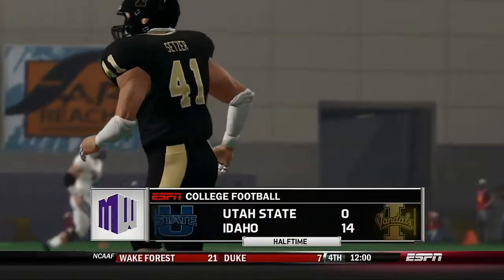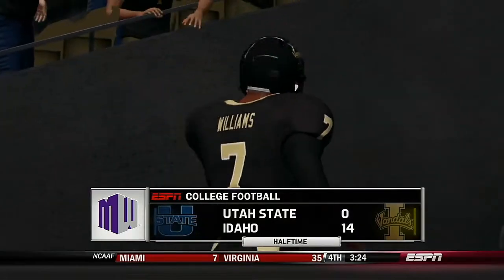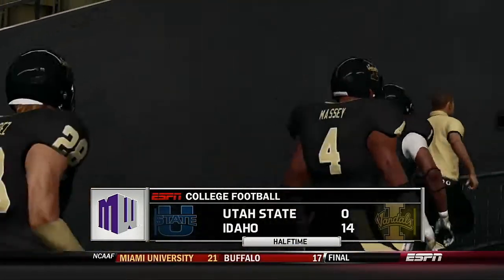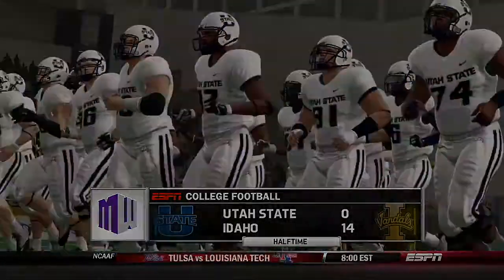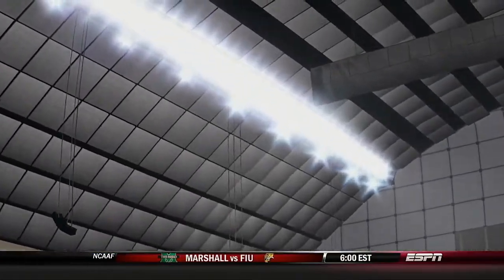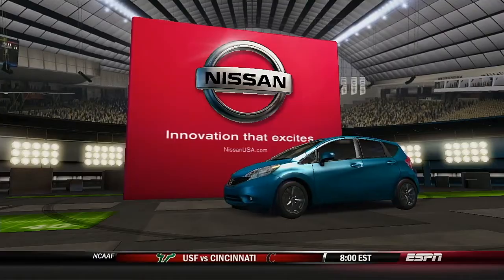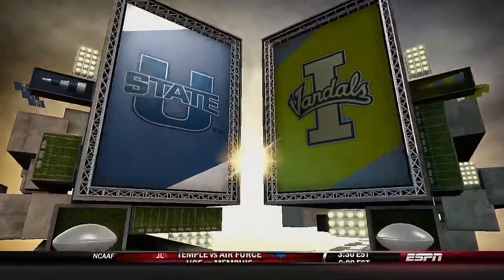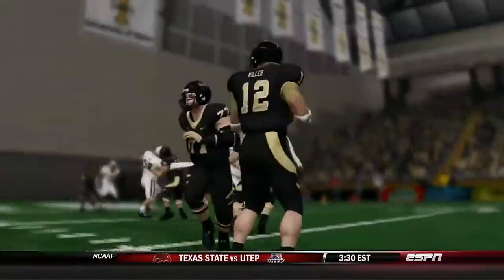And that'll do it. We head to the break. Still plenty of time left in this one. Idaho's lead is 2 touchdowns. We've played 30 minutes. Glad to have you with us on the EA Sports NCAA Football 14 halftime show presented by Nissan. Innovation that excites. David Pollack and I here in the studio to break down everything that just happened in your game.